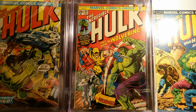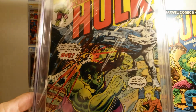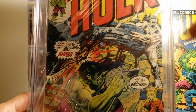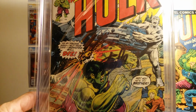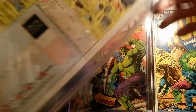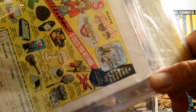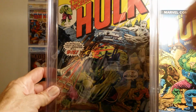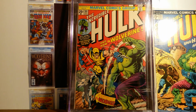$1 a piece. This one I had signed by Stan Lee. Once again, I think he was delirious because he signed it on Hulk's face. I mean, could you pick a worse place to sign a book? You give him $100 for that. Come on. This one hit an 8.5. And it is beautiful. There's one little crinkle right there, if you can see it. If I have that pressed out, I'm almost positive this will go in the 9s somewhere. So that will be done in the future.